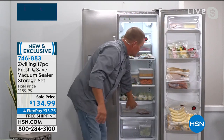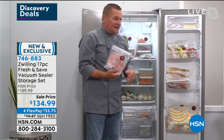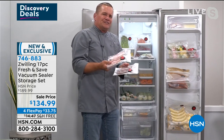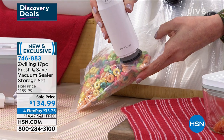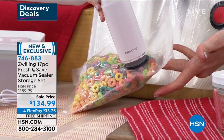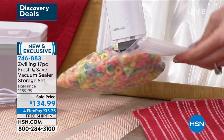Think about this too. When you go to the deli and you buy a half a pound of deli meat, have you ever gotten about 4 days into that deli meat and thought, you know what? This is getting kind of slimy, and you end up throwing it away. Now, you never have to worry about that because it's going to remove the air, which keeps your food fresher longer.